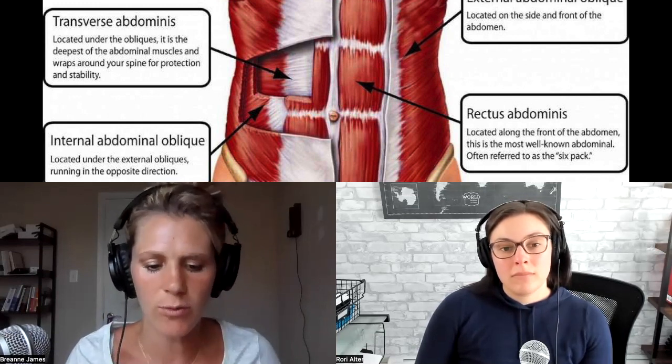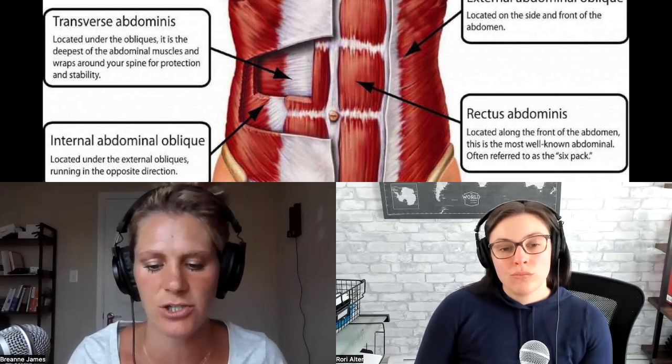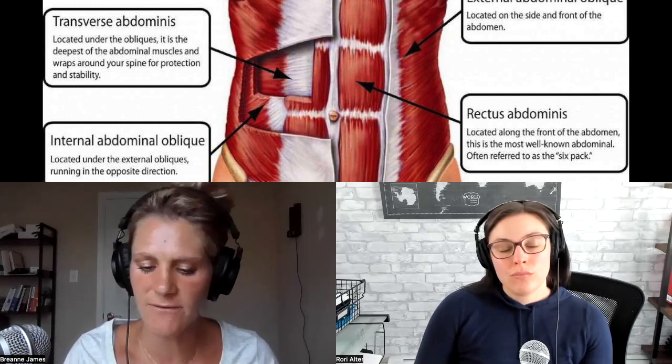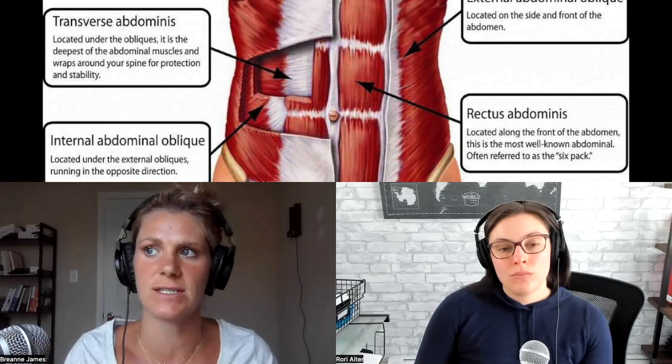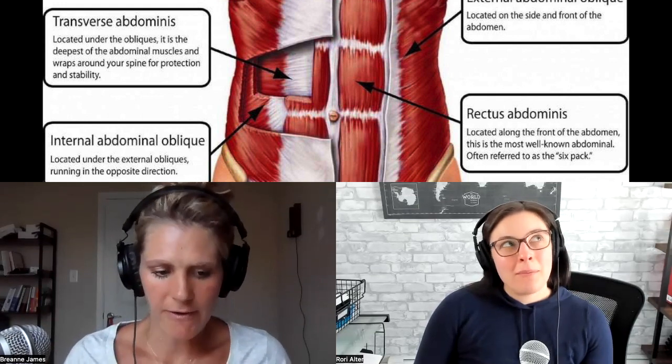So the external oblique goes from the ribs into that middle line, that middle connective tissue. It also attaches onto the pubic bone, the pubic symphysis, and the iliac crest, which is just the top of the pelvic bowl, essentially. Then we have, I'm going to interrupt.